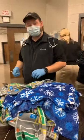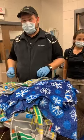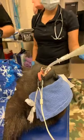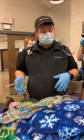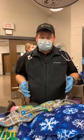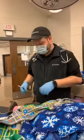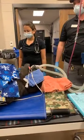Dr. McMahon, Elizabeth asked, what size is the intubation tube for Liam? The intubation tube today was a size 8, so an 8mm endotracheal tube. We intubate them just like you'd intubate a human. The anatomy is a little bit more curved, so it's a little bit more challenging, but otherwise, we intubate exactly like human doctors would intubate a human. Great question.